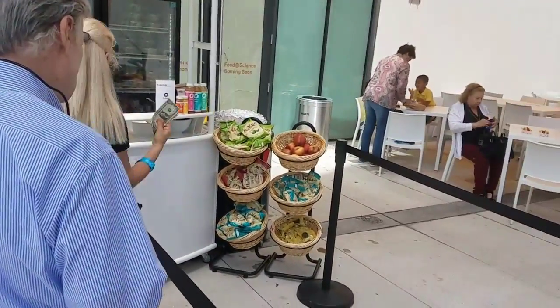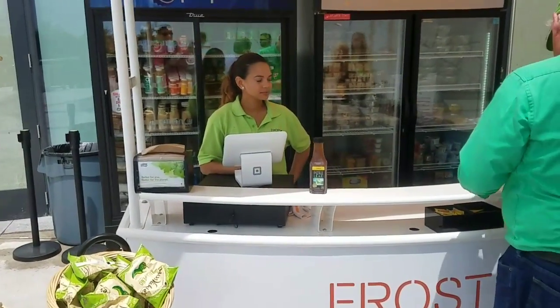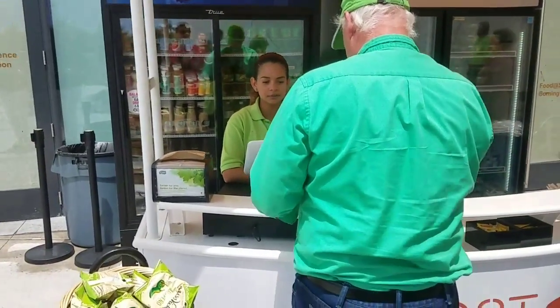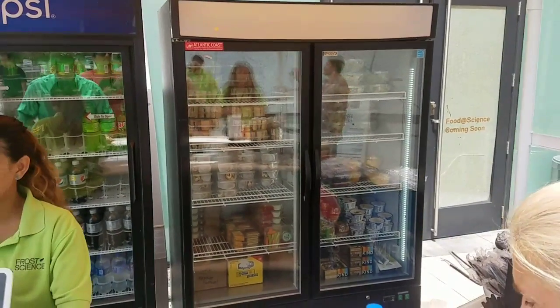They got some fruit, they got some healthy choices, peanuts, then a whole bunch of drinks. They got cafes, sandwiches. I'm sure this is not the only place to eat, so you can take a quick look at what they got. Kind bars, sodas, things like that.